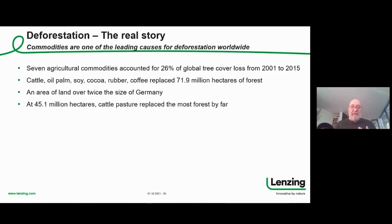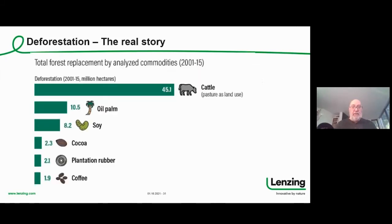And the reality is that a lot of the deforestation comes from agricultural commodities. Cattle, palm oil, soya, cocoa, rubber, coffee are the biggest culprits of this. So you can see the deforestation between 2001 and 2015. That is all driven by these commodities. So this is really the area of deforestation that's completely outside the control of the industry that we work in, and is more related to the food industry.